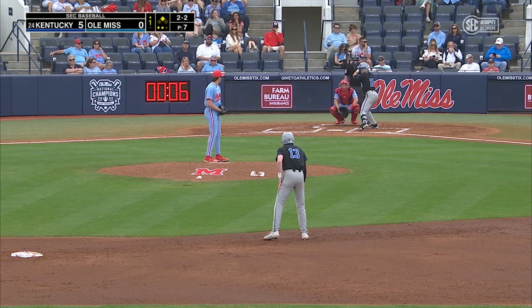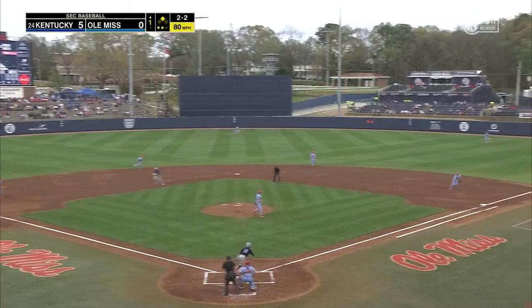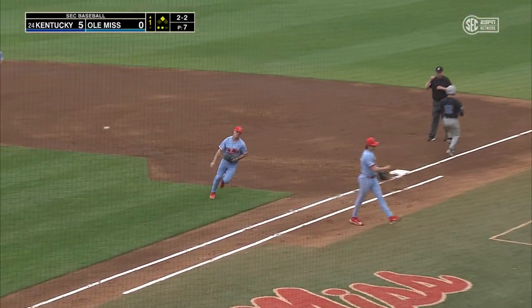And Tennessee won 16-11 yesterday. I think that is correct. 2-2 pitch. Cued up the first base line. That is a fair ball. It's handled by Jackson Ross.